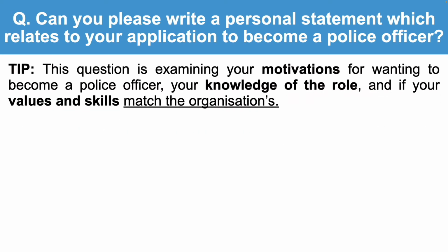Now, a really good tip when answering this question is to remember that this question is examining your motivations for wanting to become a police officer, your knowledge of the role, and if your values and skills match the organisation's, which now that we've just seen the competencies, the clusters, and the values, we know what they are, and we can use that to our advantage to create really strong answers on our application form.